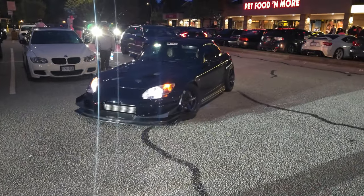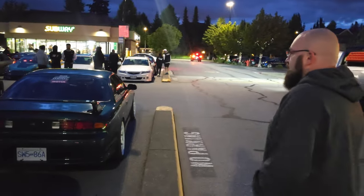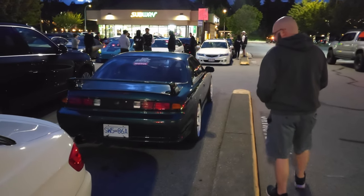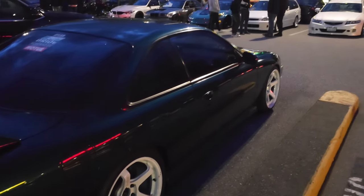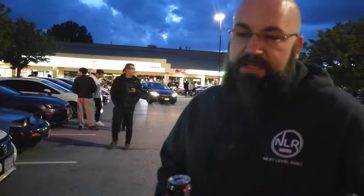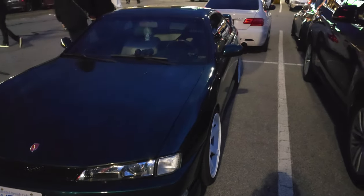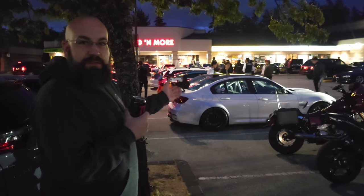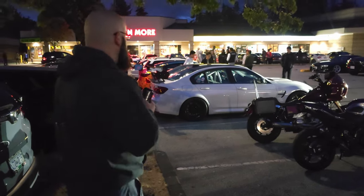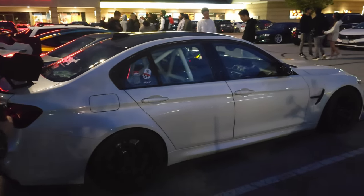Yeah, you can hear it supercharged. This is super nice. I hate that I'm starting to like them. Wow. It's so nice. I knew someone that had a green one just like this. Man, the quality of cars here is just so much better and so much higher. You've got an M5 wide body with a full cage in it. That's crazy. That might be stock body, but still, that is super cool.